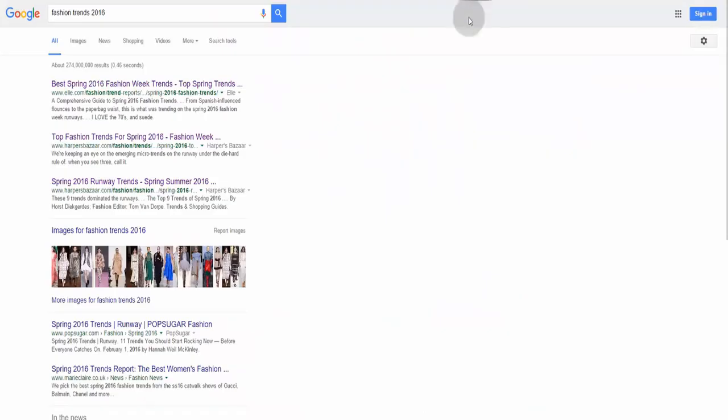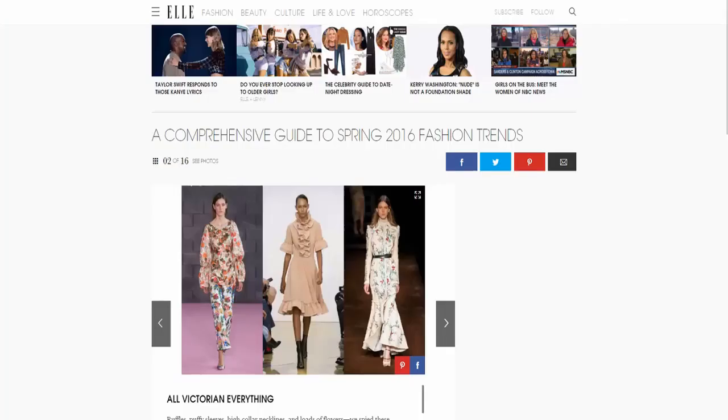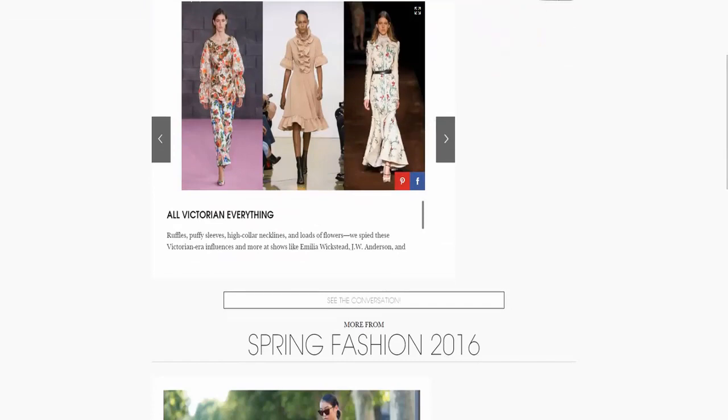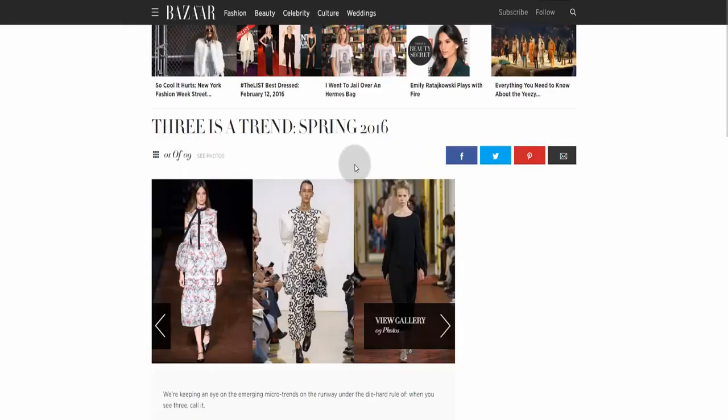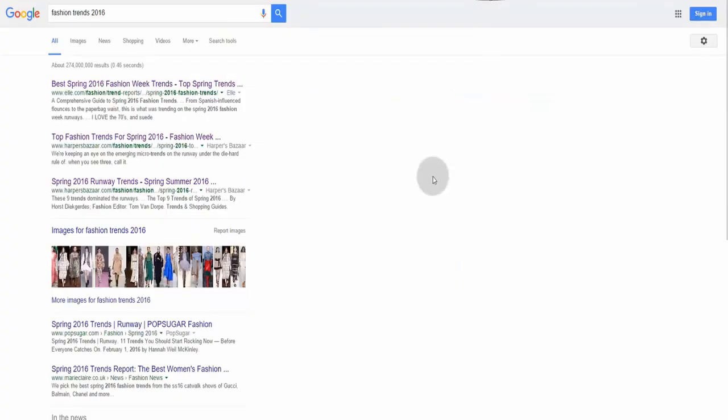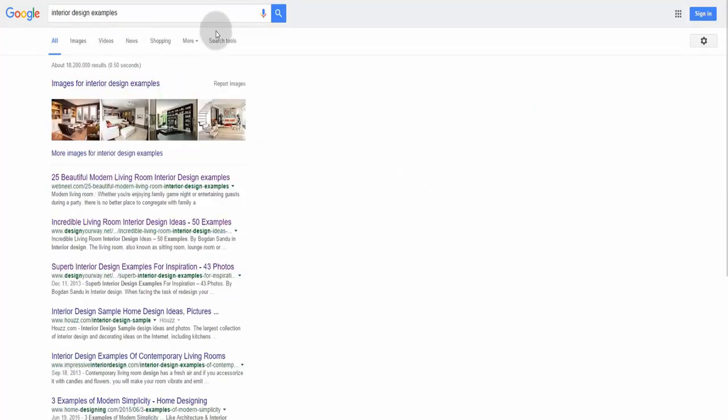I have also made another search for Fashion Trends 2016. Even in this term, the top 3 search results are just a gallery of images. And in this case too, the 2nd and 3rd search results are shared by the same website, that is Harper Bazaar. Sometimes the users expect these galleries for search terms like this, fashion trends or interior design examples like that. So it's nothing wrong in just directing them to gallery, right?